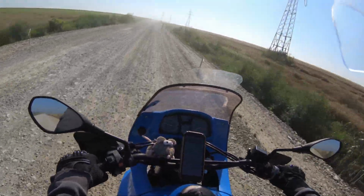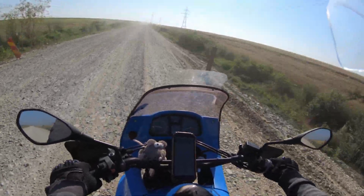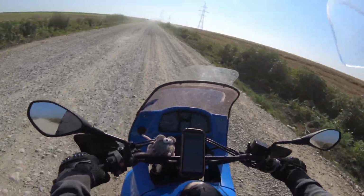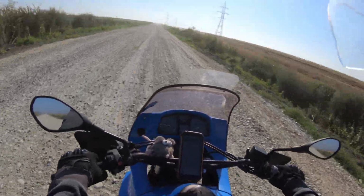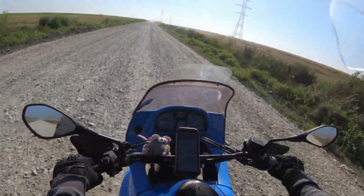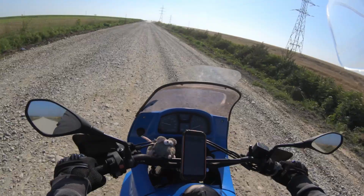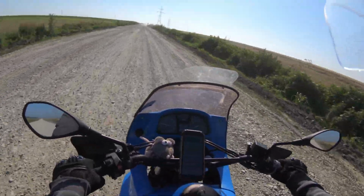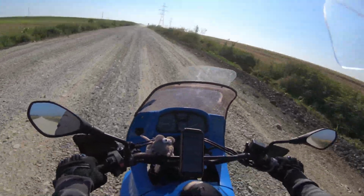And an off-road motorcycle like this is quite well suited to these situations. Like here, I wouldn't want to be on a sport bike down here. But on the Transalp, yeah, it squirmed me a little bit on the loose gravel, but I think I should put it down to my lack of experience with proper off-roading rather than it not being capable of handling it. It's handling it perfectly fine.